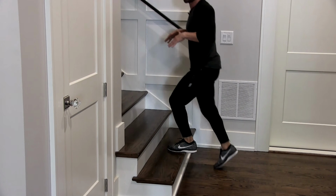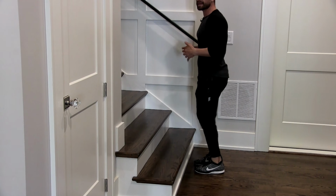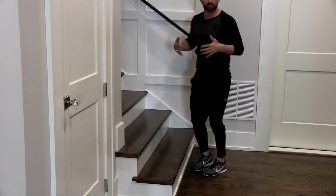This is still challenging. If you need to just rest and sort of walk in place to bring your heart rate back down, you feel like you're crazy out of breath, you can do that. You really just need to listen to yourself, your body, and don't hurt yourself.